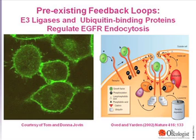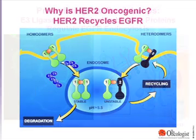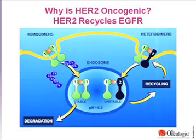This is negative feedback regulation, immediate, within a few minutes. No need for new messenger RNA. And this has to do with receptor phosphorylation followed by ubiquitination, all the way down, sorting to degradation in the lysosome. And this is a negative feedback control, which is defective in cancer.